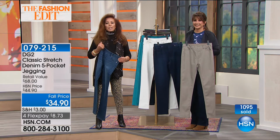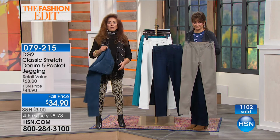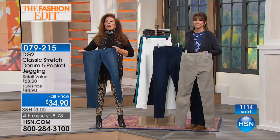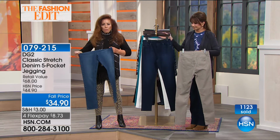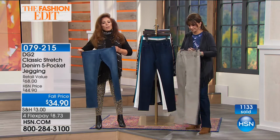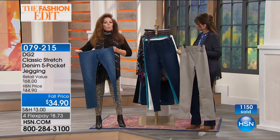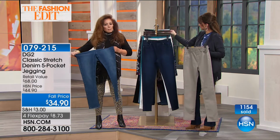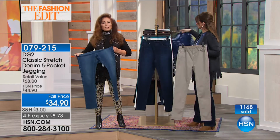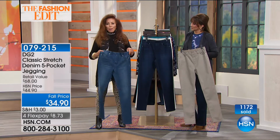Exactly. If you've never tried DG2, and you've never put on a denim jegging, and you've never experienced the body contouring the way these are meant for you, and our philosophy on denim and our whole point of view of dressing the real woman, the woman over 40, the woman that's appreciated a few plates of pasta, that would be me, and a few decades of life, guess what? You're in the right place at the right time.